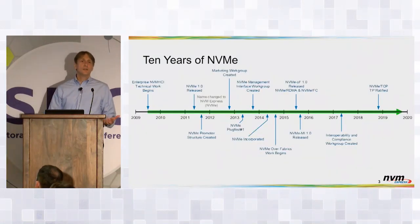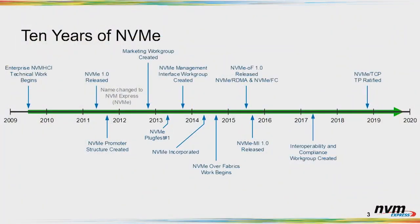A lot of you are here and you're thinking of NVMe as a new or relatively new technology. And the fact is that NVMe has been around for quite a while. In fact, 2019 is actually the 10-year anniversary of NVMe. So on this 10-year anniversary, let's take a quick tour of the history of NVMe.